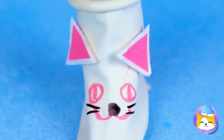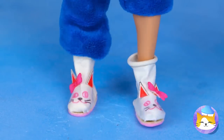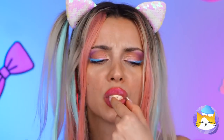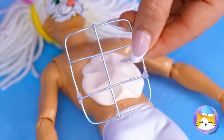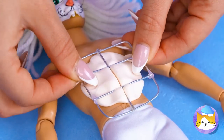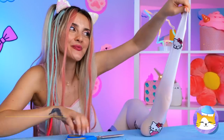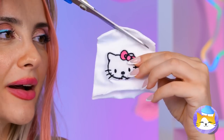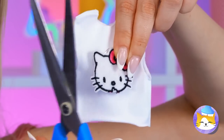Don't forget the ears. Ooh, and bows. Does that mean they come pre-tied? Next up, let's ditch these overalls. Add some gum. Get it into shape. And you've got instant abs. Hello Kitty, you're so pretty. You'd make for some great tights. Just need a little off the top. And on the sides.